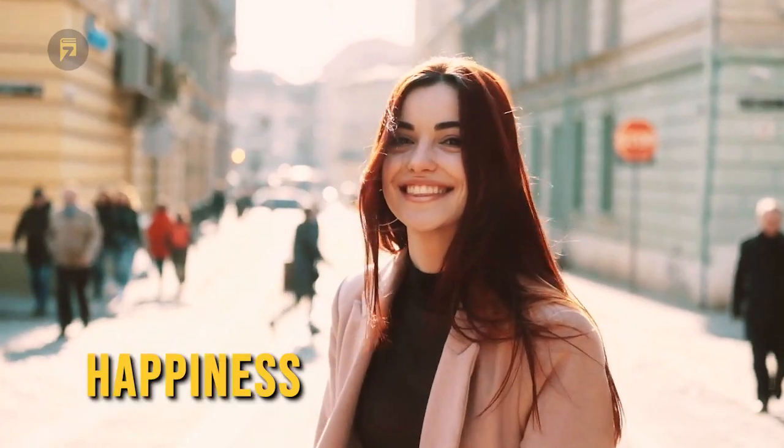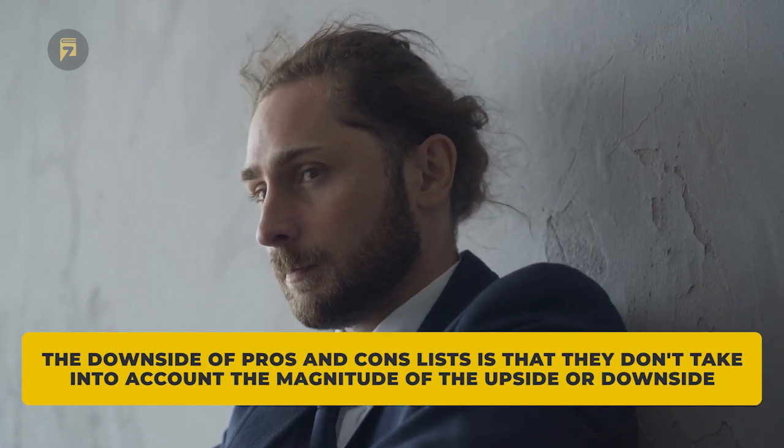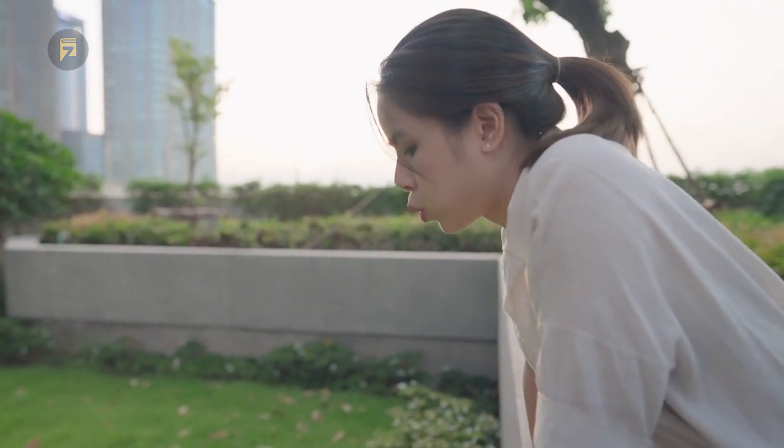We shouldn't forget that the payoffs of each option and outcome can be things other than money. It could be happiness, time, self-esteem, and so on. The downside of pros and cons lists is that they don't take into account the magnitude of the upside or downside, which in reality is very critical.